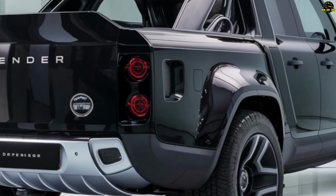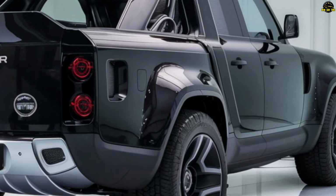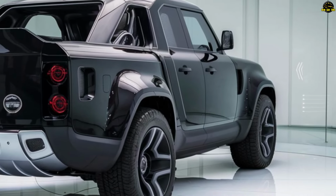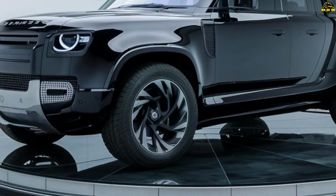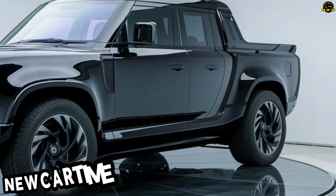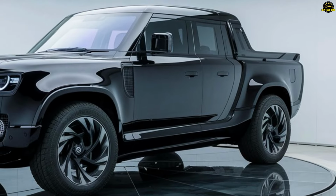So, dear reader, whether you're a seasoned nomad or a curious soul, the 2025 Land Rover Defender pickup awaits. Adventure beckons, and the road stretches endlessly. Buckle up, because this isn't just a pickup, it's a portal to wonder.